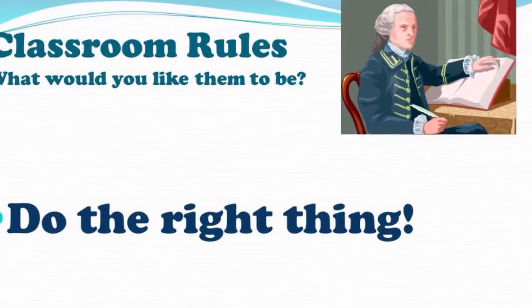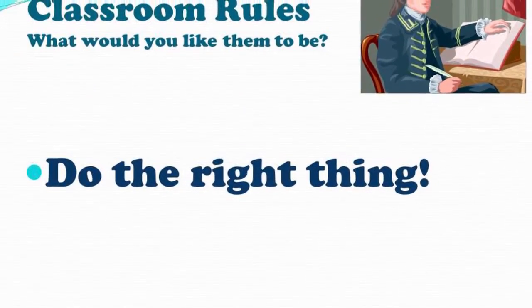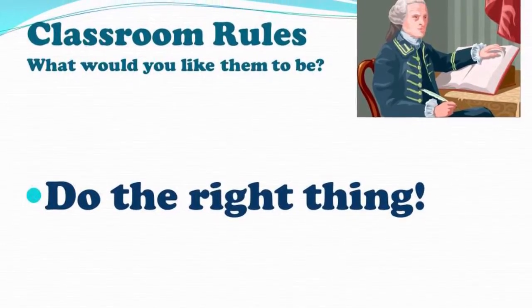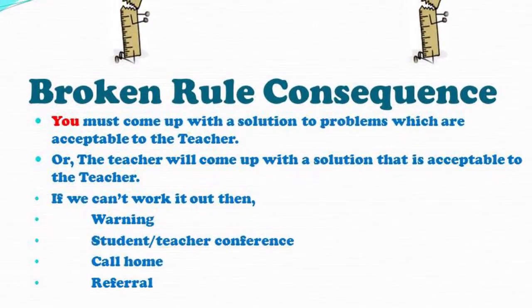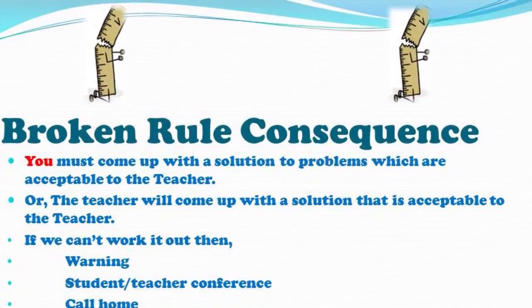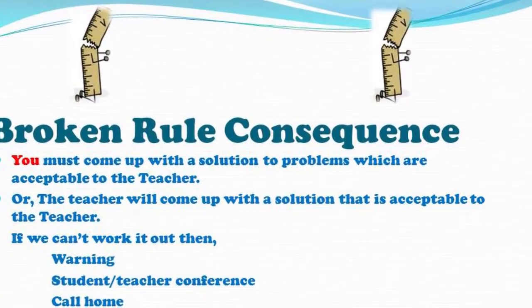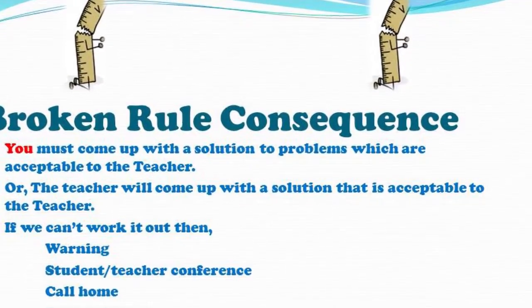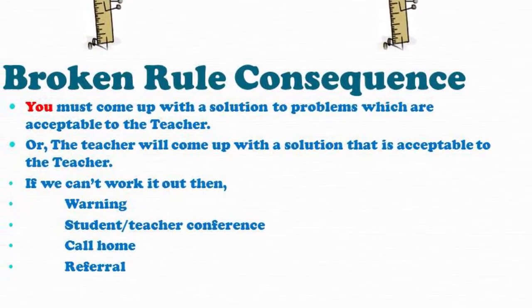In my classroom, there's only one rule, and that is do the right thing. And students know what is right and what is wrong. A consequence for a broken rule is that the student has to come up with a solution that's acceptable to myself. If not, I can come up with a solution. And if we still can't work it out, then we're going to go through our system of a warning, student-teacher conference, a call home, and if necessary, a referral.